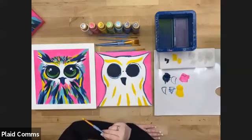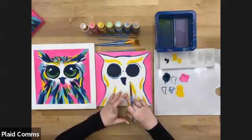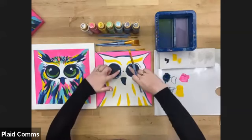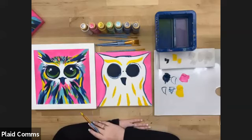You just want to keep your brush strokes always going in the same direction. So like I said, on the bottom, we had them all going vertically. Up on the top where the brow is, you've got them mirrored. So there should be a little bit of rhyme and reason to the way that your feathers go, just to make it look a little bit more realistic.